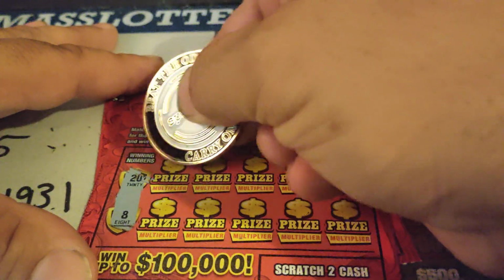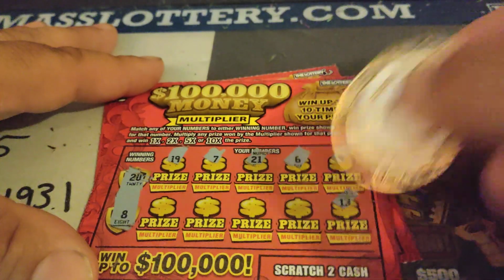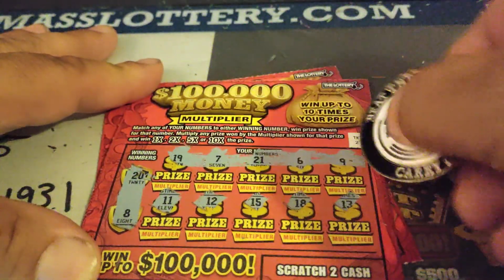20 is back again. Let's find it. 20 or an 8. I feel like they want to give me that 20. They want to. They need to. They must. They didn't. Okay.